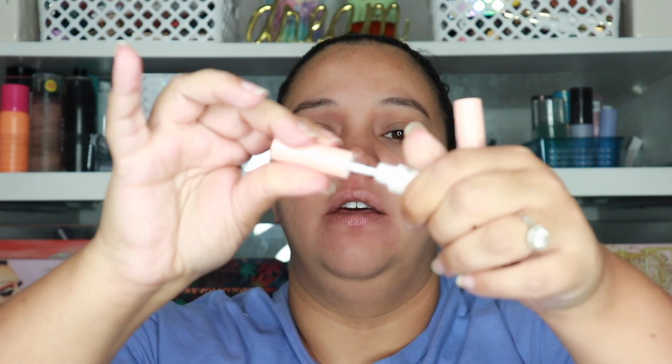These are strip lashes, which I know Revlon and everyone else and Kiss makes them, but these are only $1.88. This is probably the most inexpensive you're gonna get, and it is well worth it. I've had these for quite a while and I still have them.